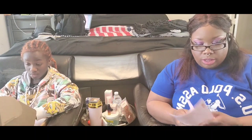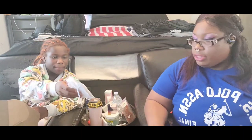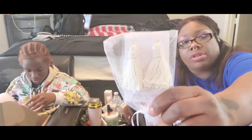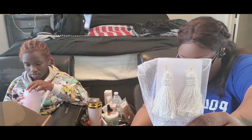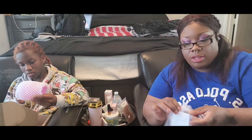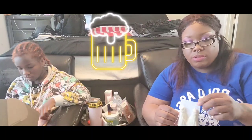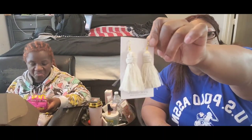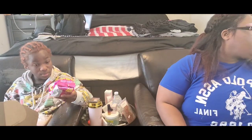So, in the gift box, this is what we got. They tell us everything they give us in these boxes. First, we got these earrings that I will not be wearing because I don't wear stuff like this. These are the Annie Austin Cream Tassel earrings for $30. Let's open it up so y'all can see. They're cute, but I don't wear things like this. I might try and see how I like them, but I don't think I'm going to be really into that.